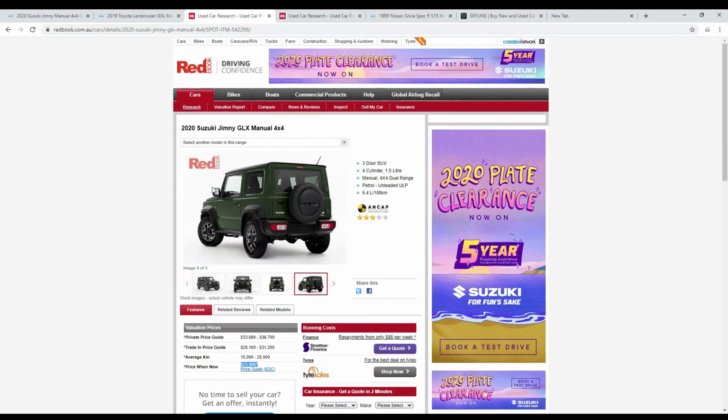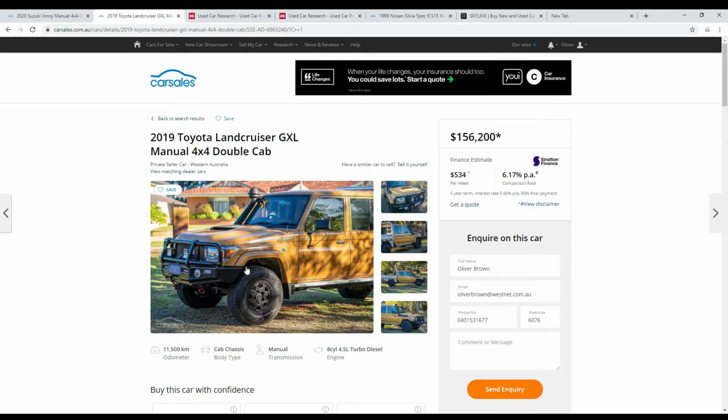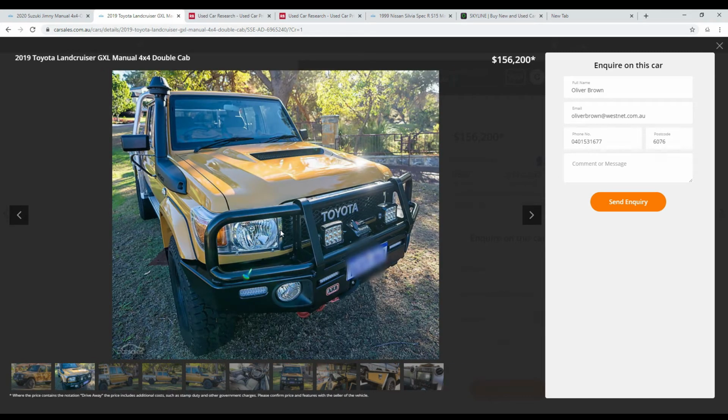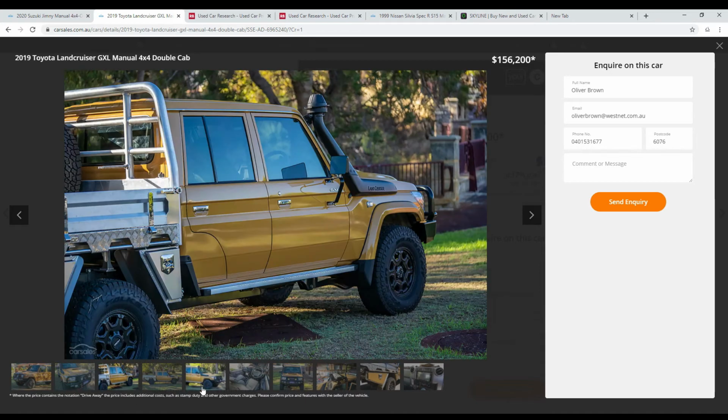That's just one. This one here, I mean, yeah, it's a good looking rig. 19 plate GXL Land Cruiser dual cab. That's a non-factory color. You can see the factory white under there, so they've had it repainted. It's got an accessory grille, bull bar, lights, winch. Yeah, it's got a bit of gear on. The tray's probably pretty heavy duty as well.